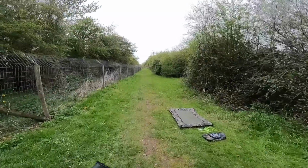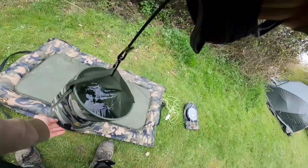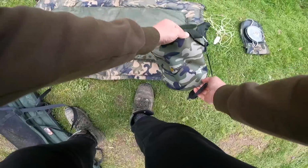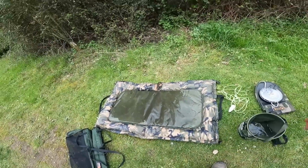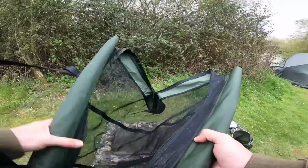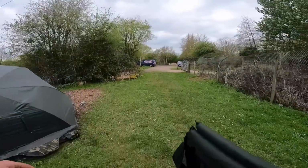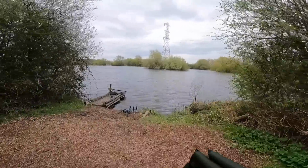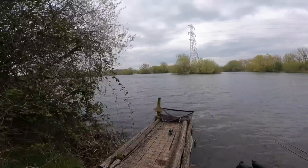Well, basically, when I get a fish on here, you're not supposed to lift the fish out in the net, which is well understandable, because obviously the fish are pretty decent size in here now. So I fill up the water bottle and then get my sling or retainer. This is actually my second retainer. It's a cheaper version, but I've not used it before. It's the first time I've used it, so it's done alright though.